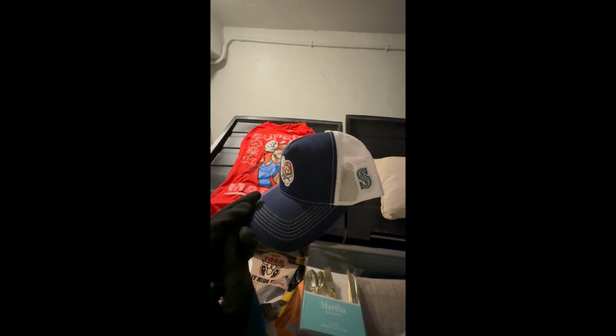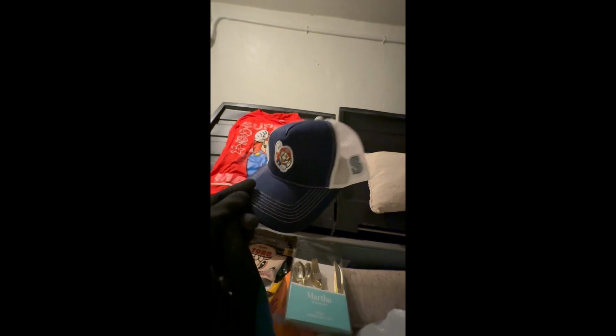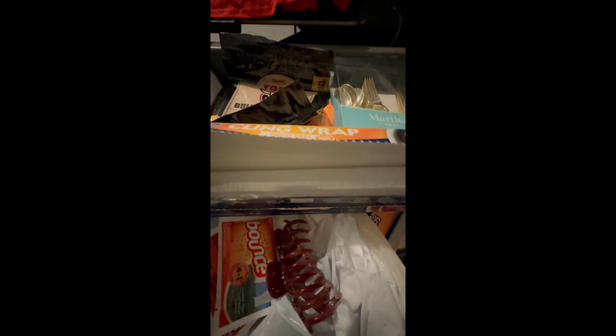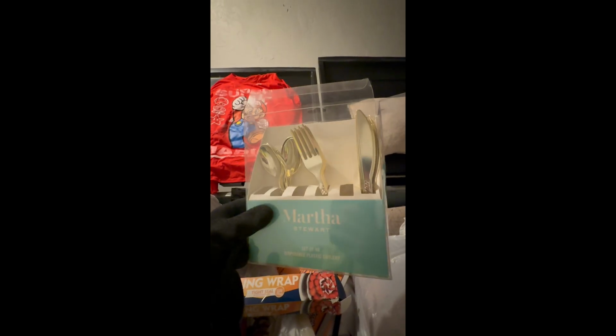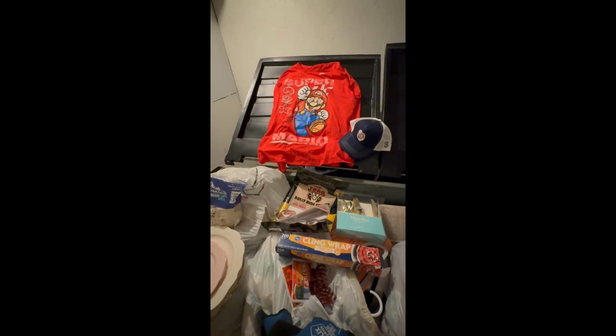I don't know. I'm finding this stuff in the dumpster in Seattle. So there you go. Mario X Seattle Mariners baseball cap. That's neat. All these plates right here. Onions. Basically a brand new thing of cling wrap, saran wrap, so I never have to buy that stuff. Got some bounce sheets, hair clip, dog treats. That's a food bank donation. And then this Martha Stewart, kind of fancy looking disposable cutlery set. All in the garbage, all being saved from the garbage. Hell yeah.